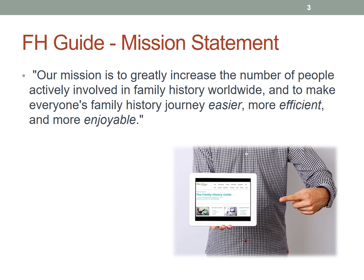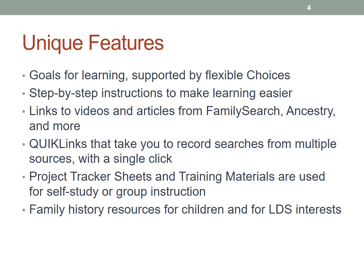The FH Guide's mission statement is as follows. Our mission is to greatly increase the number of people actively involved in family history worldwide, and to make everyone's family history journey easier, more efficient, and more enjoyable.